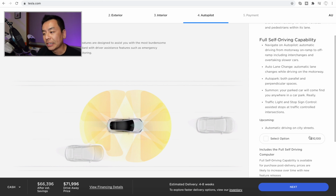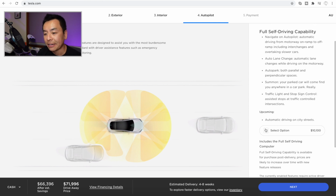Now, this is a little tricky, guys. If you want all these features, you can click that now and watch the price go up, right? Unclick, it's 71,996. If I click it, that's 10,001 more. So it's actually gone up by more than 10 grand, I believe.